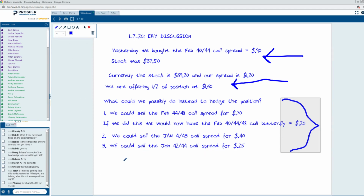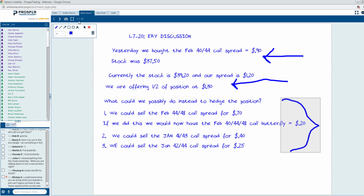So, Fong, that's a great question. If we were to sell the 41.43 for 40 cents, we normally would never on its own just sell that, right? Because a $2 wide spread, sell for 40 cents, have risk of $1.60, right? We would never ever do that. However, remember, this is a hedge against a long position that we already have. So it makes a bit of a different circumstance than just initiating a new position.